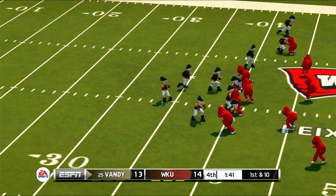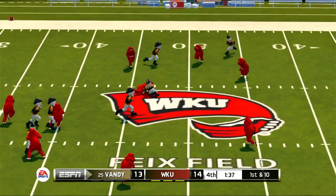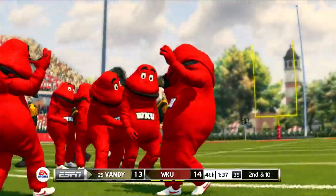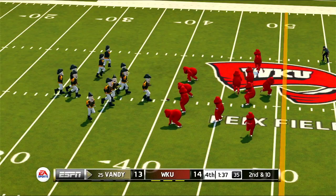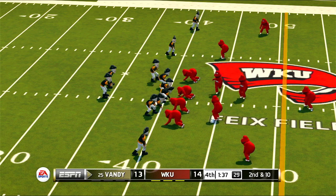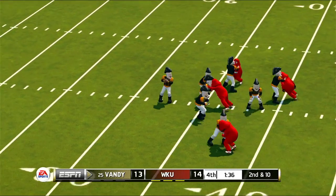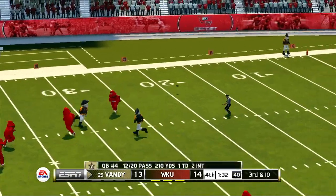Here we go! Quick pass, man open, and he dropped it. Number 81 was the intended receiver on the play. Second down and 10 to go. Ball on the 40. Throws in a hurry. This one is incomplete.